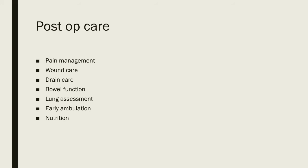Post-op care for any of the GYN surgeries is typical of other surgeries. Your job is to detect post-op complications and promote healing. Provide pain and comfort management. For the wound, assess for healing and complications. After resection, the wound margins should be healthy and heal appropriately.